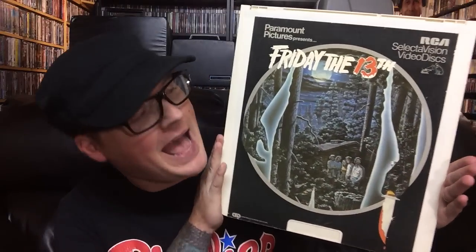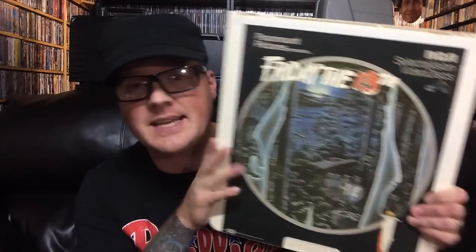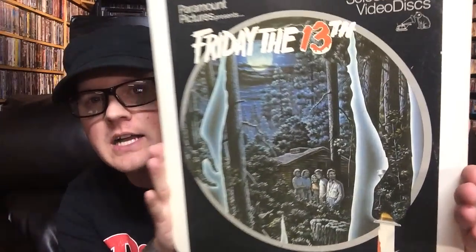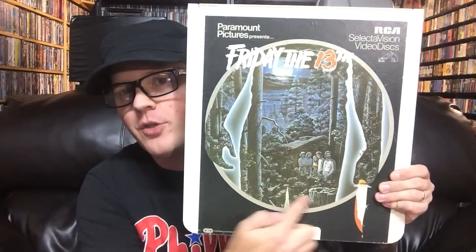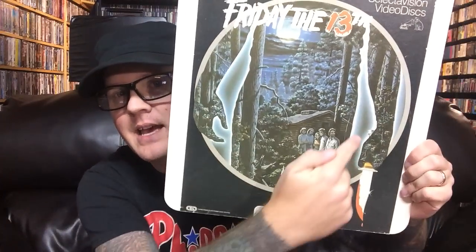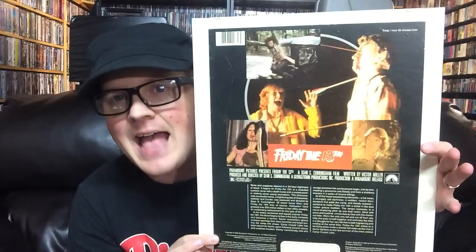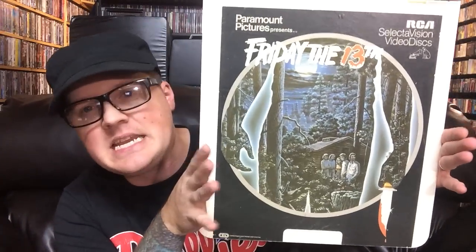So we'll take a look first at the obvious classic, the original Friday the 13th, which I have here on CED, capacitance electronic disc, otherwise known as Select-O-Vision and otherwise known as video disc. This thing has like 15 names. Very awesome. I love that artwork. I've always been a fan of the circle thing CED has going on. So very, very cool. I love it. You got the blade hanging down there. Just some fantastic artwork. So you've got Friday the 13th on CED.